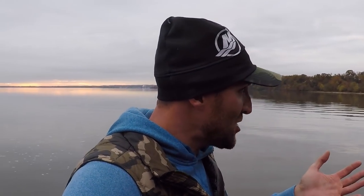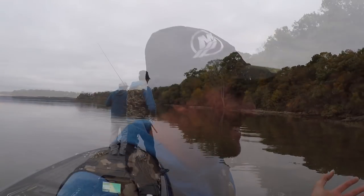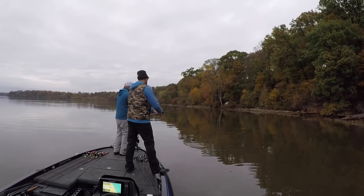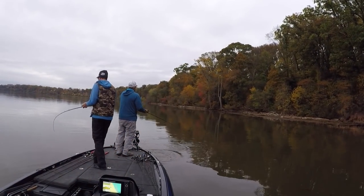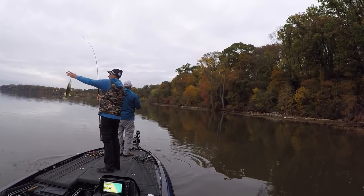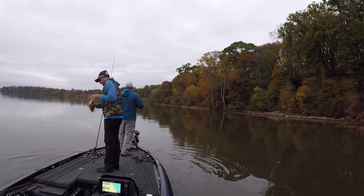We got on some fish today. We did. Nothing crazy, but we caught some good ones. Yeah. We put together a little pattern. So, we're going to head her in. We might fish a little bit by the ramp. But we had a long day on the Chesapeake. We did. 30 fish? At least. Couple good ones, so.